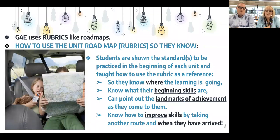All students in all classes will be given either a scale or a rubric, and we will be looking at these with every unit. Students will be shown a standard that they're trying to meet, national standards, state standards, and how to use it to know where they're going. So they know what the learning is supposed to cover, the content, and what their beginning skills are. They can point and say, hey, we've gotten to this point in the learning. Yay, let's celebrate. Or they can say, I'm above this, I'm on another route, or wow, I need to take another route to get where I'm going.